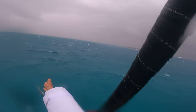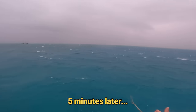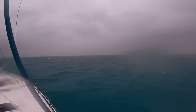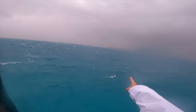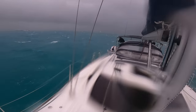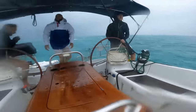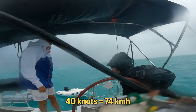Holy sh! Oh my gosh! See, there's a bommie over there. There's actually 40 knots. Do we go to the front again?